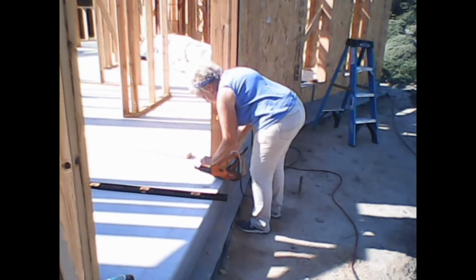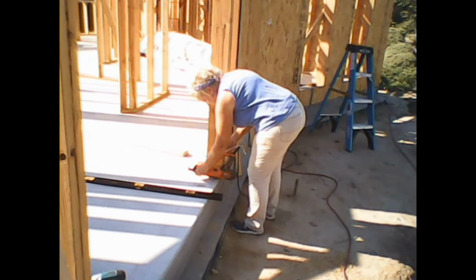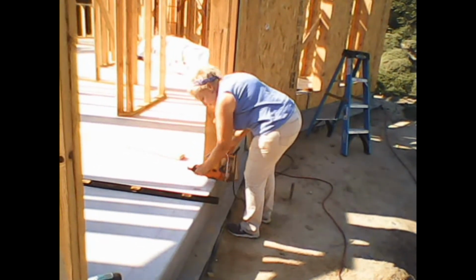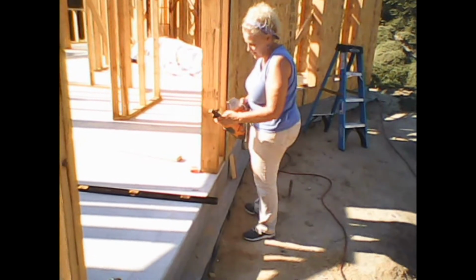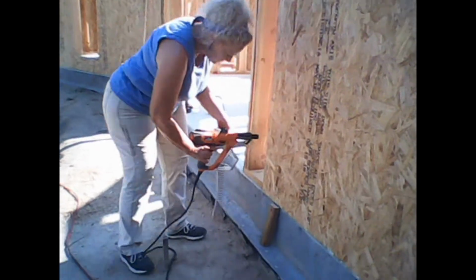You need to get concerned when your wife is loading the gun. Probably not so much when it's a screw gun. Yeah, maybe so.